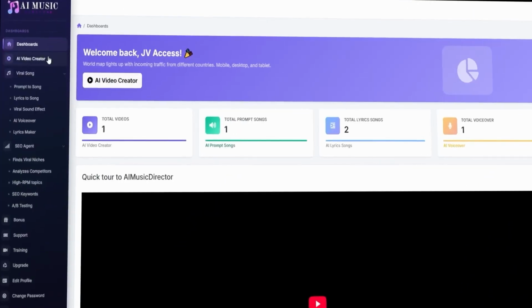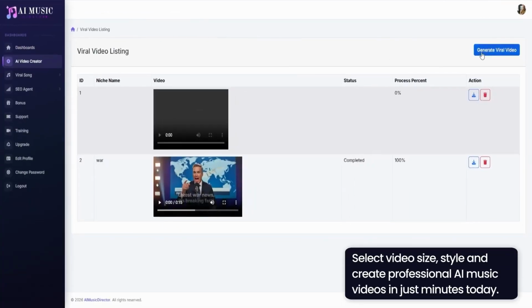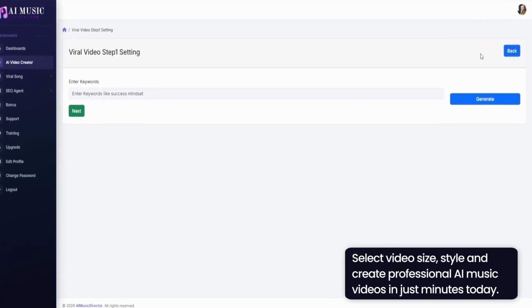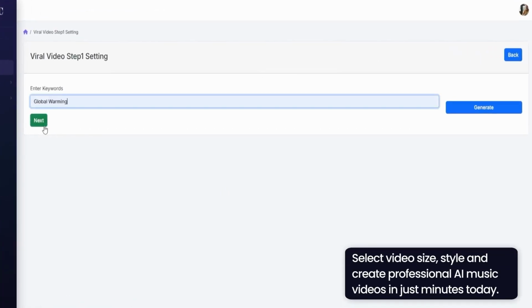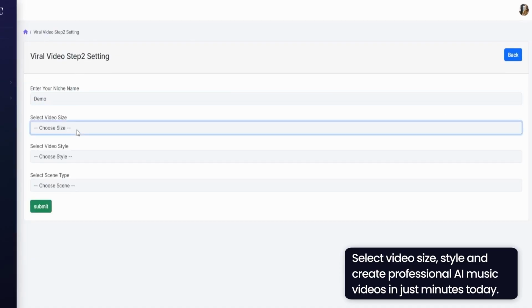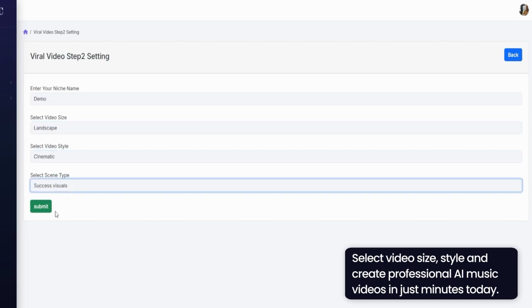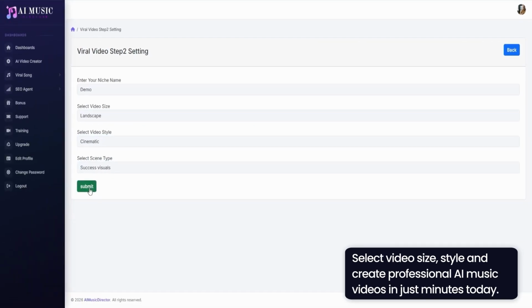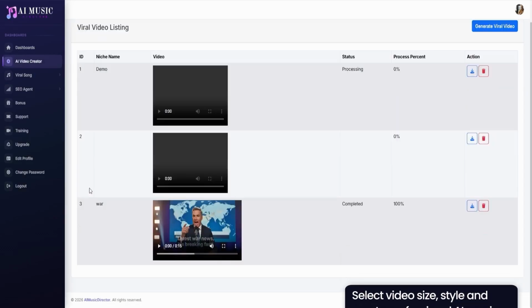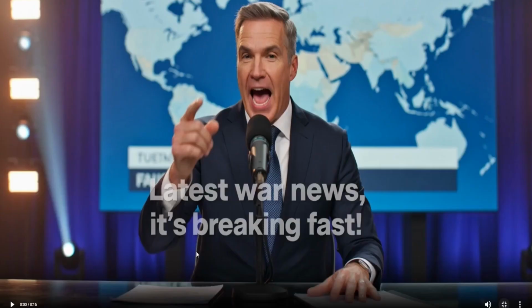Let's begin with the AI Video Creator. This is where you create engaging AI music videos in just minutes. Simply, enter a prompt or keywords to generate lyrics. Choose your niche or topic. Select your video size. Choose your video style. Select your scene type. Then click Generate. Within moments, AI Music Director automatically creates a professional quality music video for you.